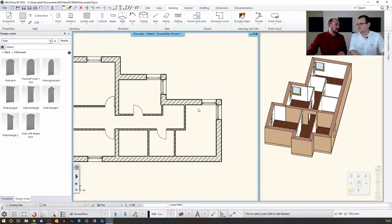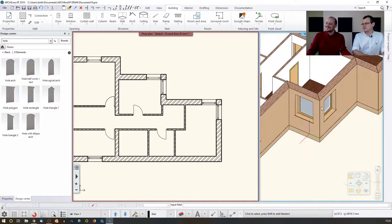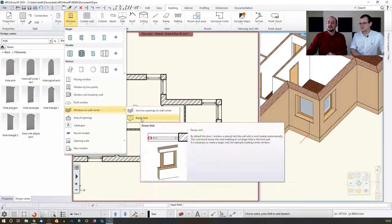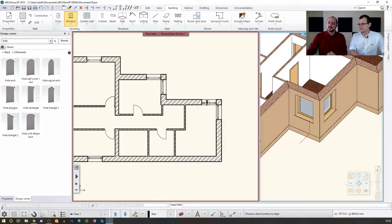and those are the corner windows. Sometimes you would like to create a corner window which is something similar to what you can see here, but without the wall here. I just would like to see the windows touching each other with the column, perhaps making them join together. So there is a tool here which is called a window, and it's here. It's the join two openings on wall corner. So you need to select one of them and the other one, and then it's joining.